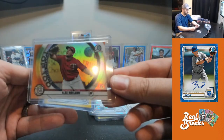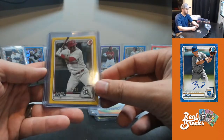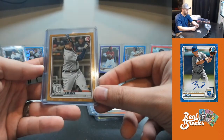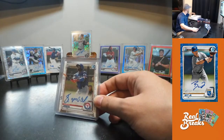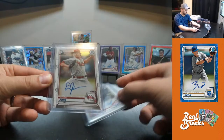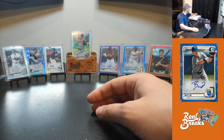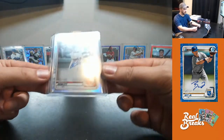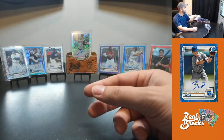Alex Kirilloff Orange Refractor Bowman Scouts out of 25. Eloris Montero out of 75. Miguel Cabrera out of 50. Luis Robera for Corey. Shirt and Apostle. Damon Jones. Joe Ryan. So again, we had seven numbered autos and five base autos. There's Brandon Howlett out of $4.99. Zach Hess out of $4.99.